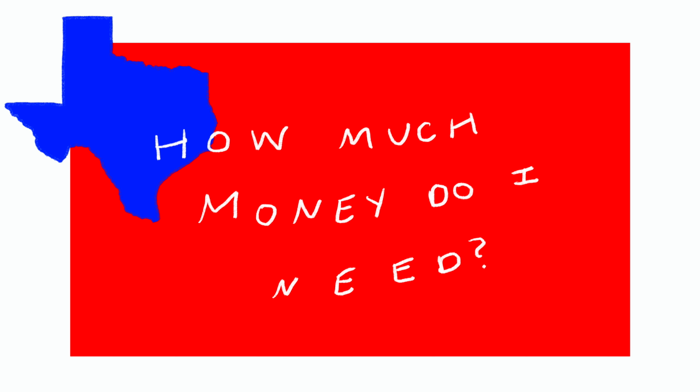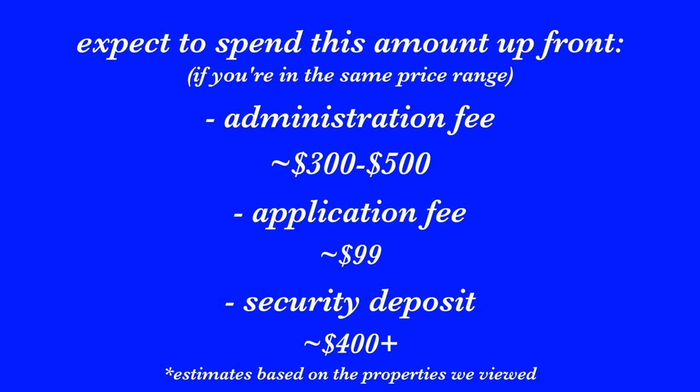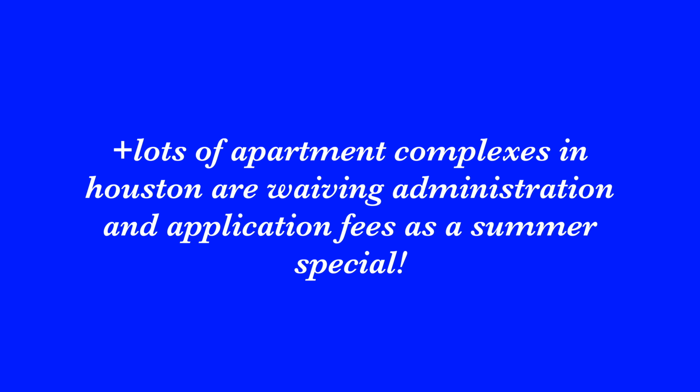In terms of monies owed, most places ask for an admin fee, an application fee, and a security deposit, which for me, because I've only rented in New York, I was so surprised because when I rented, I had to give first month's rent, last month's rent, and the deposit, which was equal to a month of rent. So I had to give 3 months of rent up front on top of application fees.